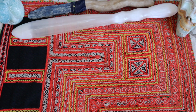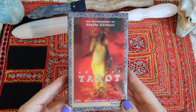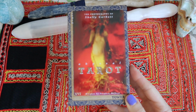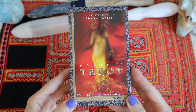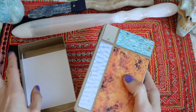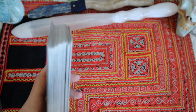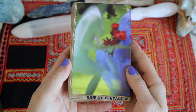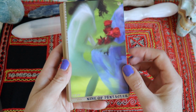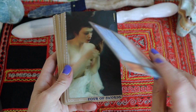Another one that I thought is pretty unique is this Abyssal Tarot. I received this deck as a gift and I'm very grateful for it, but I still haven't really gotten to it. I find it quite strange, and it's very subjective whether it's beautiful or not. Some of the artwork is incredible, the colors, the flow, really amazing.